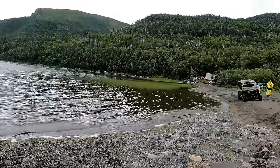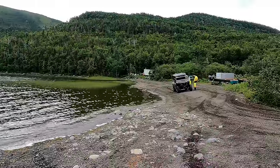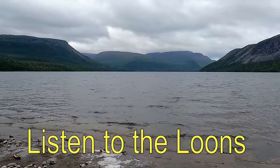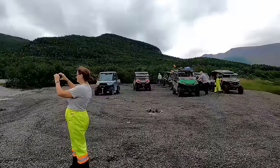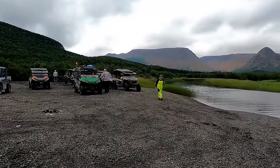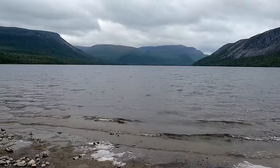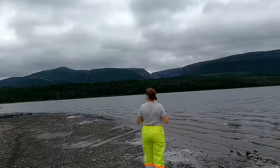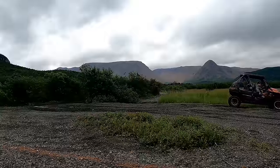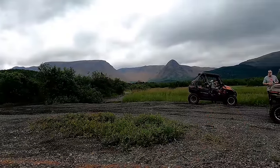There's lots of campers up this way. They got their canoes and their movers. Gorgeous. You hear the loons? Just having a break, looking at the views. I see three of them out there, but they're making a racket. I don't think the loons are very impressed with us being here. Mountain formations over that way are kind of orangey.